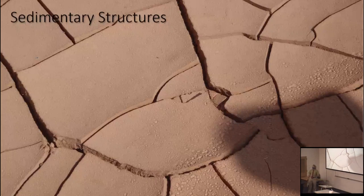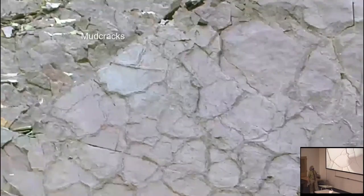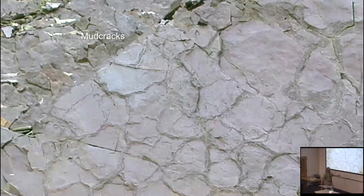And both of those tell us two different things. And they can preserve. This is ancient mud cracks. Well, what happens actually is the mud was subjected to drying, so we know it wasn't entirely underwater. It was exposed to the air. As it was exposed to the air, it shrank a bit and formed the cracks in between. And then another layer of sediment came on top of it. It filled in those spaces, and it preserved those cracks.